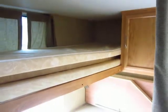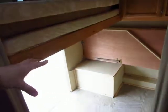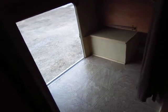Your bunkhouse area here, you're going to have a single bunk on top, double bunk on the bottom, and you see how that folds up to just give you this huge storage space. And if you are just taking one kid, awesome. You got a little play area for them.